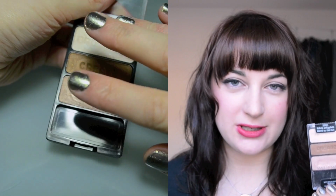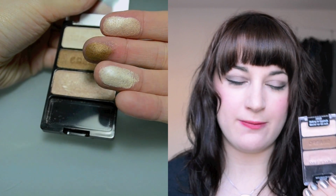The next thing I want to talk about, or things, these are the Wet n Wild Colour Icon eyeshadows. I also have another one called Nutty, which is absolutely fantastic. It's kind of like a taupey, warmish brown. But I think these Wet n Wild eyeshadows are absolutely fantastic quality. These are soft, they are pigmented, they are very, very rich.